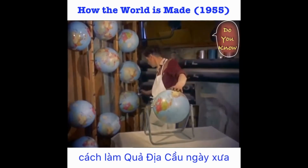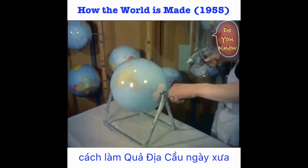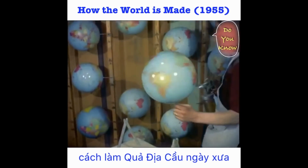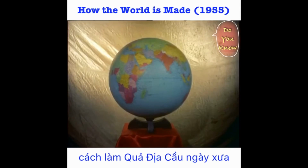From first to last, the complete job takes 15 hours. A final coat of varnish adds a protective shine. Nearly 100 of the staff have been there for more than 30 years. While the rest of mankind does its best to blow the world up, they like building a new one.